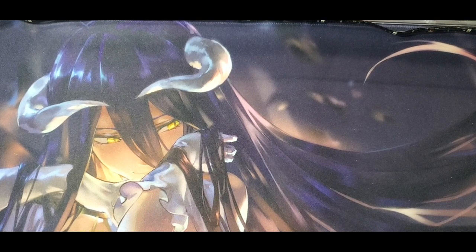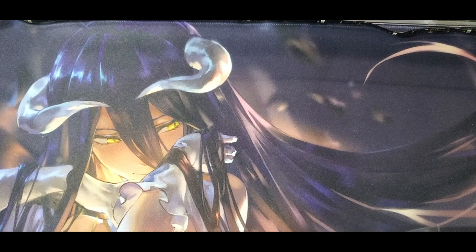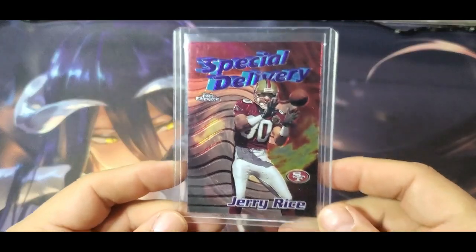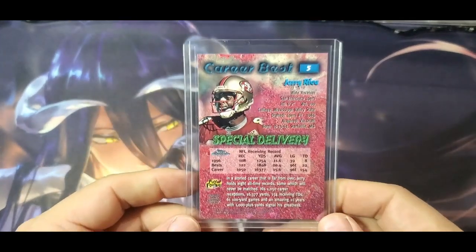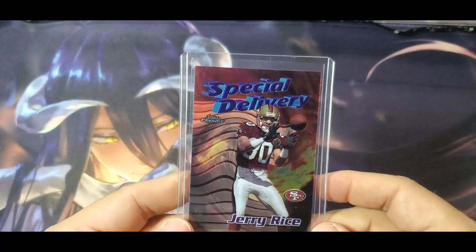Moving into some really interesting football cards. Some just really nice football cards coming up. We'll start here with 2 players. One is Jerry Rice. So here is just a Finest insert, Speed Breakers, not a refractor, but this was part of a lot I bought, and this was not the card I wanted, but it was just kind of a throw-in.